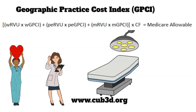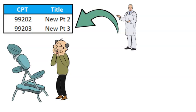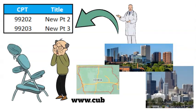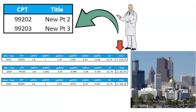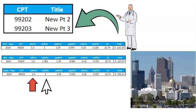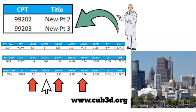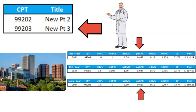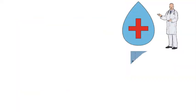To understand the math and how the payment is derived, let's examine reimbursement for a 99203, a Level 3 new patient visit, in Atlanta, Georgia, Richmond, Virginia, and the entire state of Iowa. These amounts are what practitioners get paid by Medicare for a 99203 in each of these geographic locations, respectively. As you can see, the work value, or WRVU, of the 99203 is static, but the work GPCI adjusts the work for any geographic location. The same logic follows for the practice expense and the malpractice RVUs, 1.59 and 0.16 respectively. In our example, the practice expense GPCI in Atlanta is 0.997, in Richmond it's 0.984, and in Iowa it's 0.913. It helps you understand that it costs more to practice medicine in Atlanta than anywhere in Iowa.